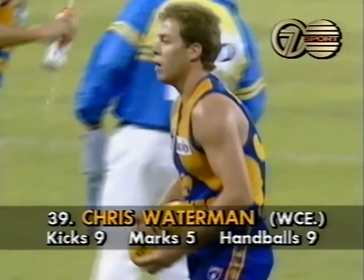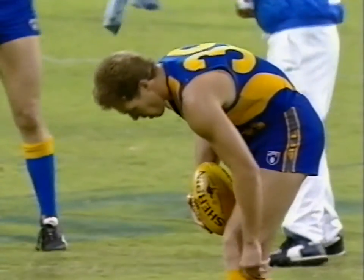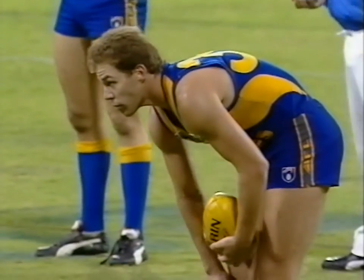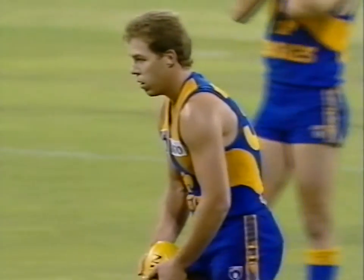The Lions by 11 points at quarter time, 19 at the half and 17 at three-quarter time. They skip clear. Waterman trying to pull it back here to 21 points.